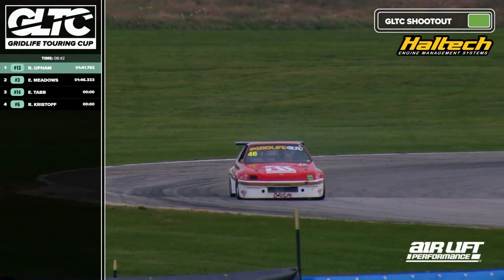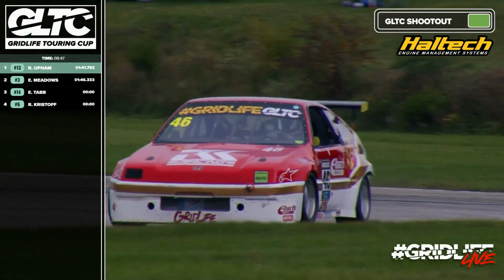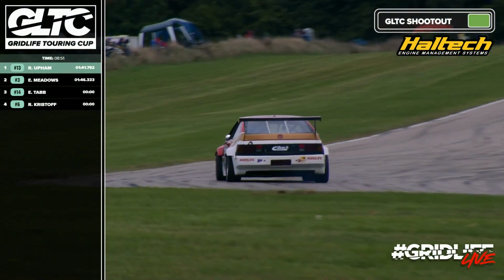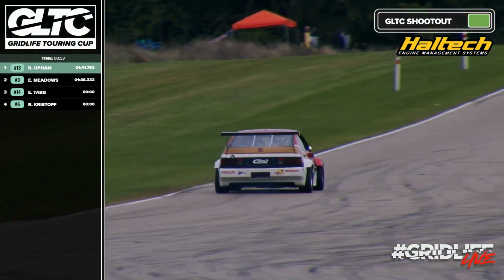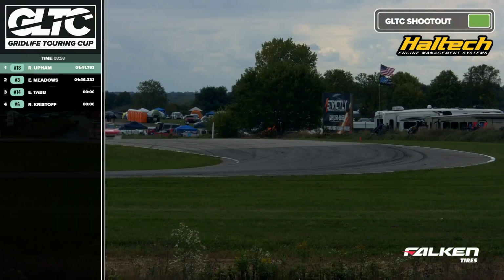Down into turn one, a little bit off the apex there, but I don't think Ryan Kristoff usually takes a lot of curbing. He's generally pretty respectful about the edges of the racetrack between the white lines. This car handles so well. It's such a lightweight, short wheelbase platform. It'll be a rocket ship here. I think with Ryan in the car, it's about 1,800 pounds.